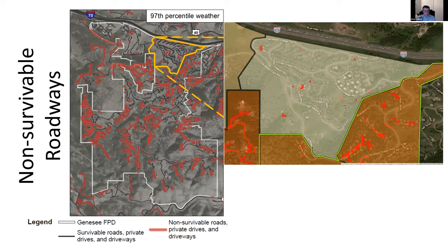So where are these non-survivable roadways? On the left, you can see that white outline is the Fire Protection District, Genesee Fire Protection District. And you can obviously see in Genesee Foundation, you've got a lot more red than you have on the right there. I've highlighted Genesee Village. And for those that have lived here and driven around Genesee roads, you know why. You see all that vegetation. And then there's just a few points that the CWPP model has said that there could be potentially 8 foot flame lengths or greater, just in those bits there. And Dory, will you go to the next one?